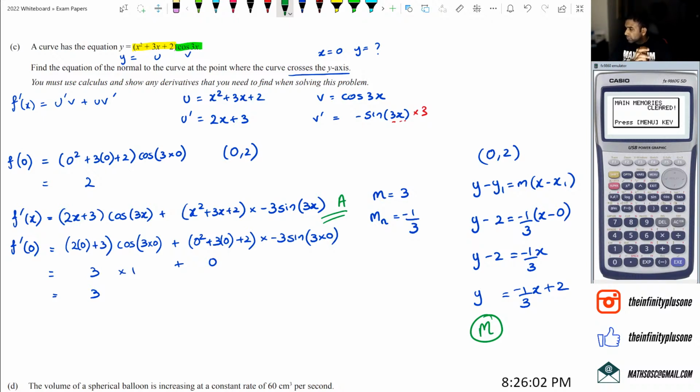Why is the gradient of the normal negative 1 over m? Aryan, there are multiple ways people look at it. Oh, thanks, Postman, you've actually already explained it.